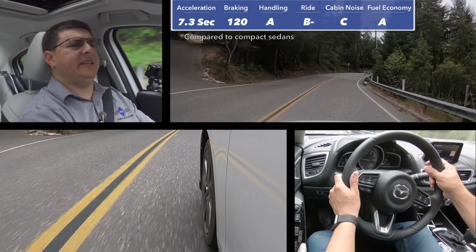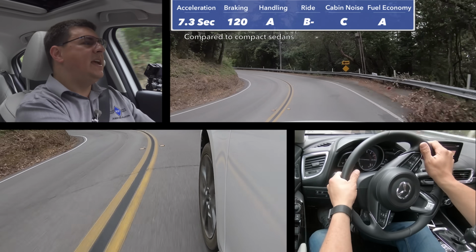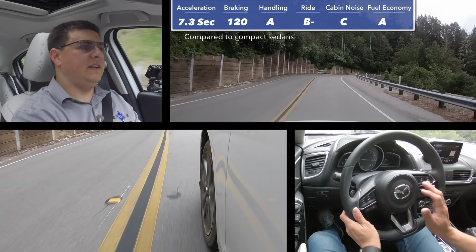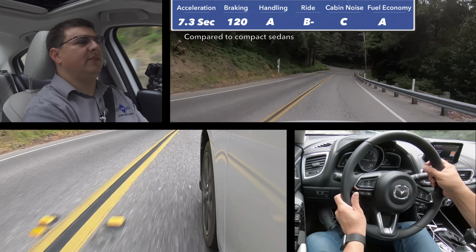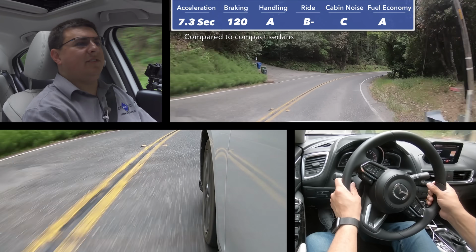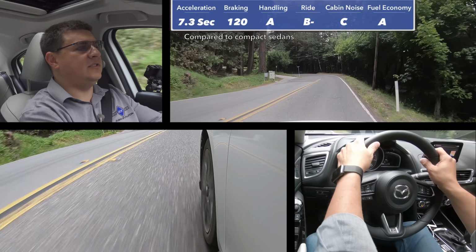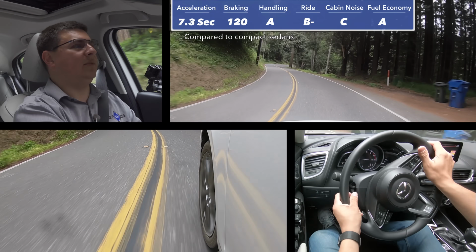The best way to explain the difference between the Mazda 3 and other sedans in this segment that handle well is just how connected to the driver the Mazda 3 feels. Everything from the engine, the way it delivers power, the way the transmission shifts, the tuning of the steering system, the way that we actually get feedback from the front tires so you can tell what they're doing. Everything is just tuned to be as communicative as possible with the driver.